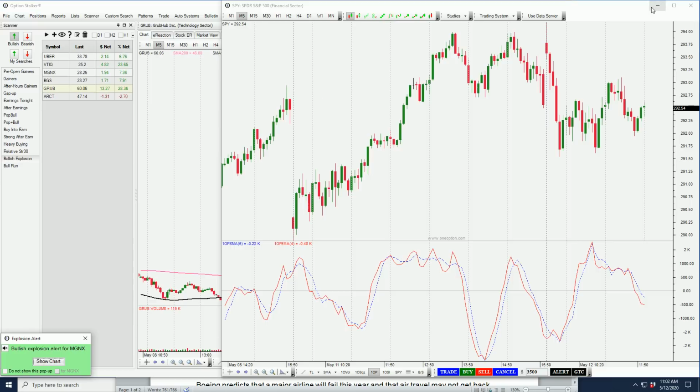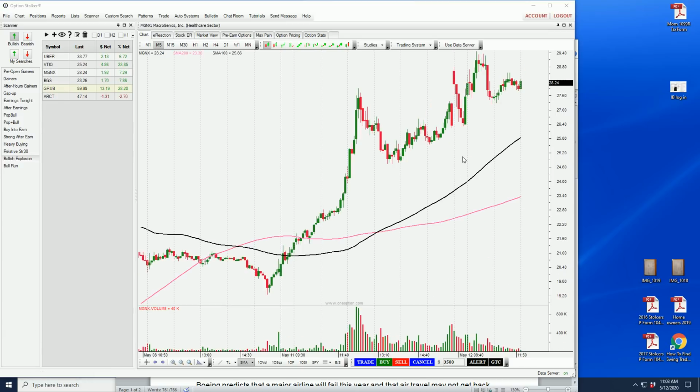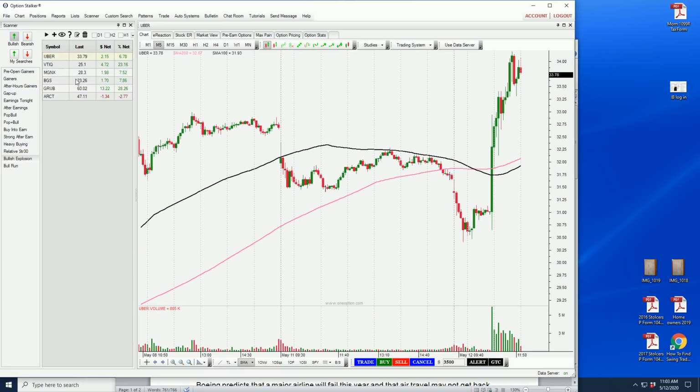It comes up in the bottom of the Option Stalker platform, and there's one for MGNX. You can see if I want, I click on the chart, and it'll show me the chart. It came out right in here. That was the explosion alert. Here's also a list of the explosion alerts that have come up today. Uber, beautiful. Got it right there. Right on that launch right there.